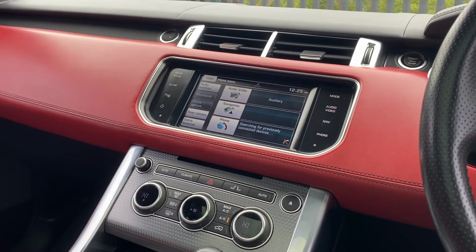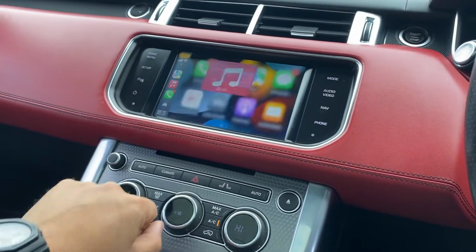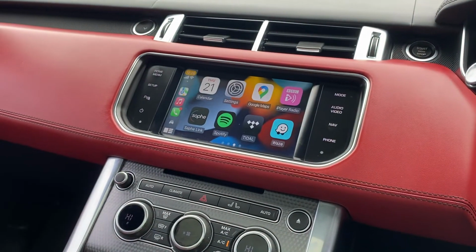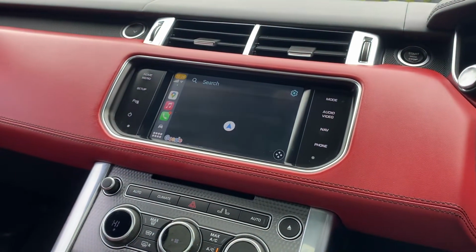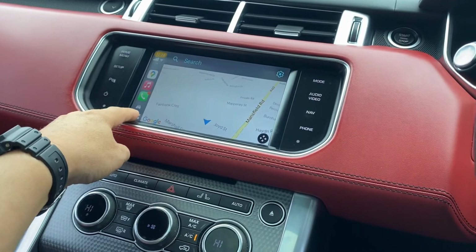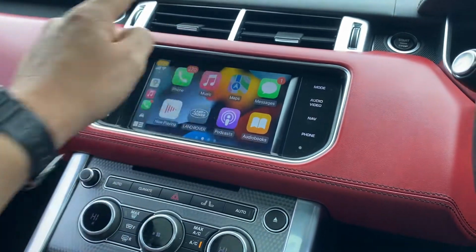So with this system, you literally just have to press the nav button to enter into CarPlay, and then everything is touch screen on here, and you've got all the known maps, obviously Google Maps, which loads in here. You've also got Spotify, you've also got Apple Maps.